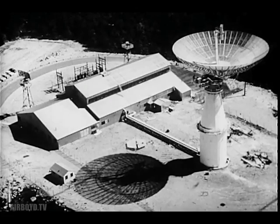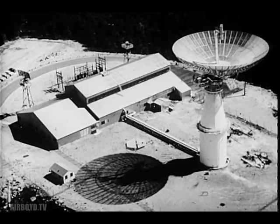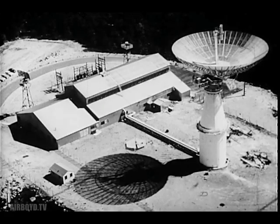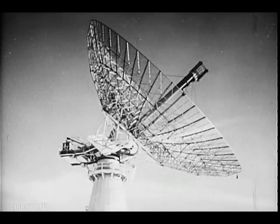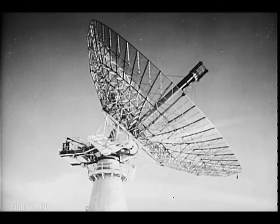This huge 84-foot diameter antenna, developed for MIT's Lincoln Laboratories, supported by the Armed Forces, is capable of skin tracking Earth satellites and has probably established a record by bouncing an echo off the planet Venus, a round trip of some 56 million miles.